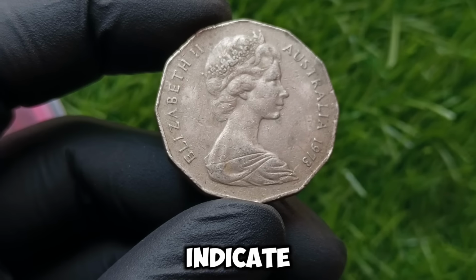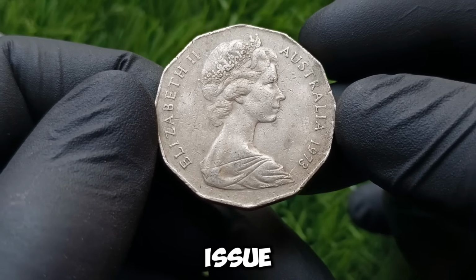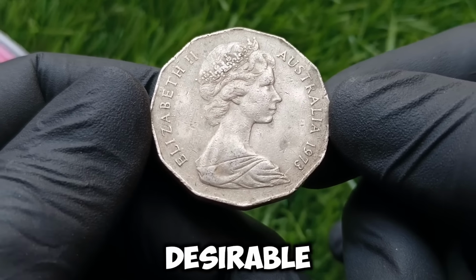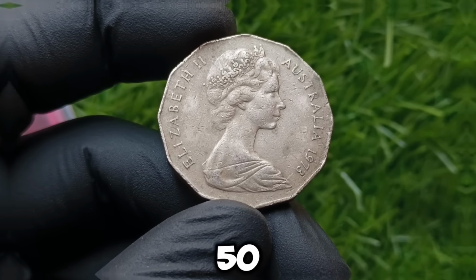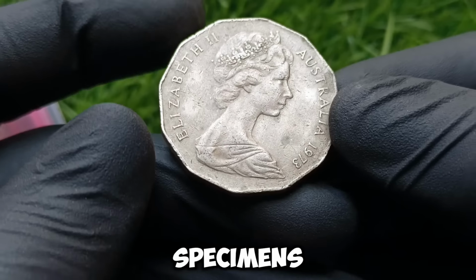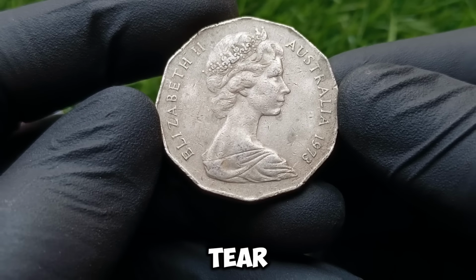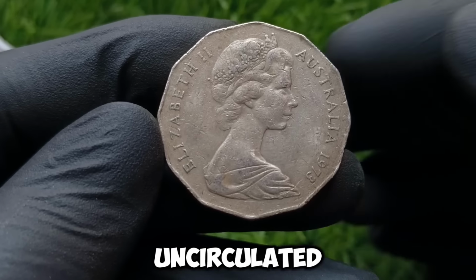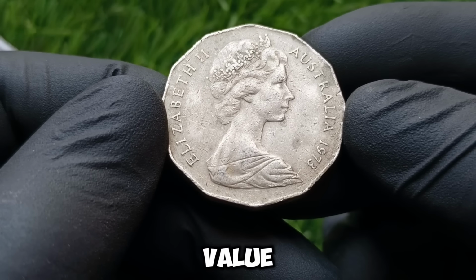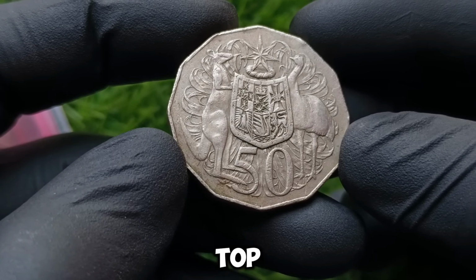While mint marks typically indicate where a coin was produced, the absence of one adds a layer of intrigue. It creates a standard issue, yet over time, the scarcity of high-quality examples turns even standard coins into highly desirable collector's items. The 1973 50-cent coin was minted in relatively smaller numbers compared to other years, and fewer pristine specimens exist today. Most of these coins were used heavily in daily transactions, meaning wear and tear were inevitable. Finding one in uncirculated or near-mint condition is becoming more difficult by the year, which only adds to its rarity and its value. Currently, this coin can fetch anywhere from $3,000 to over $6,000 in top condition.